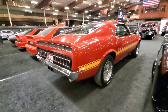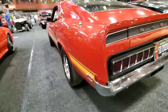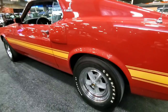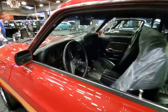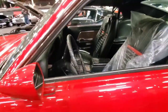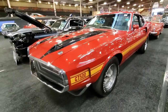I don't know what we got here. Another Shelby. Yeah, got the Polyglas GT Goodyears on it. Automatic. Bucket seats. 428 Cobra Jet. GT 350.